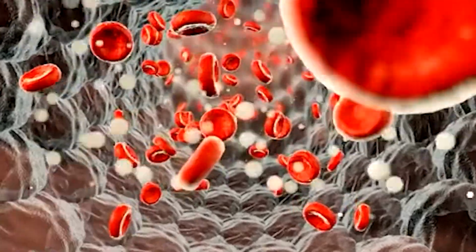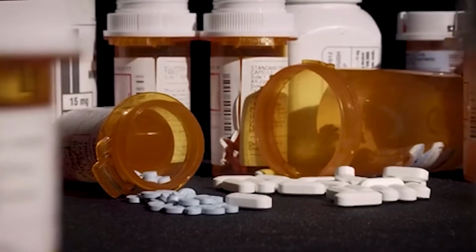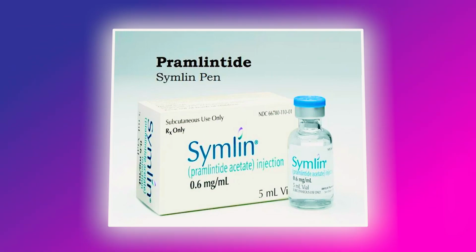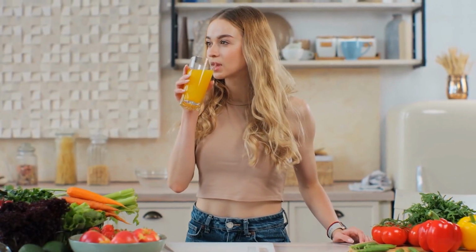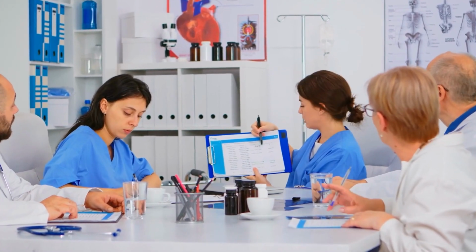If insulin alone does not adequately control blood glucose levels, additional medications may be needed. One such medication is pramlintide, Symlin, which helps manage glucose levels after meals. A doctor will determine the best treatment options for each individual.